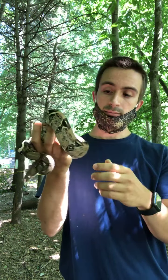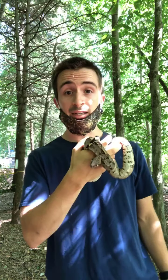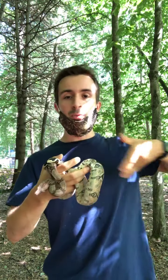So what's interesting about snakes is that what's important when figuring out what to eat for them, you just have to make sure that it's not bigger than the largest part of their body. It doesn't matter if their food item is bigger than their head, because they can open their mouth wider than their head. They can actually detach their jaw from like right here and open up nice and wide.